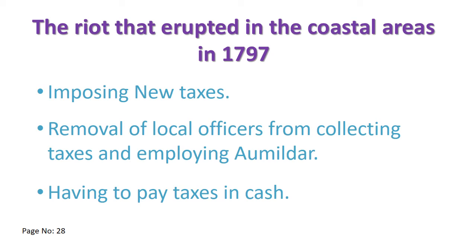Then the people in the coastal areas were not happy about this, and they started a riot against the English in 1797. Let's see what the reasons for this riot are. First one is the imposing of several new taxes by the English East India Company. What are these new taxes? Tax on coconut trees, tax on salt, tax on fish, tax on tobacco, and removal of local officers from collecting taxes and employing Amildars. As I mentioned earlier, they were brought from Madras.